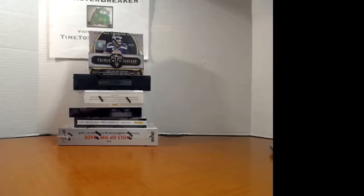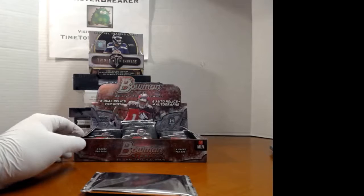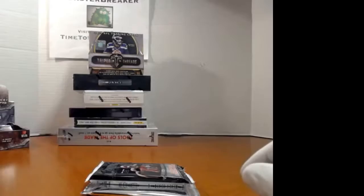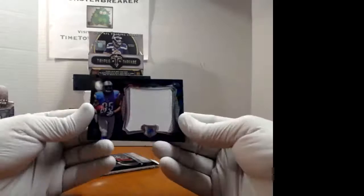All the throwing packs. Bought the box topper and the middle bottom. It's already sold. The cello. Cello D Sport. Here's your middle bottom pack and your box topper. This box topper is a two color patch of Eric Ebron for the Lions. Just a hint of gray on both sides.